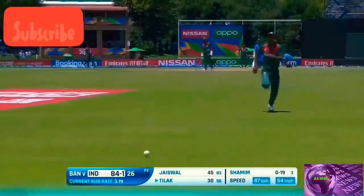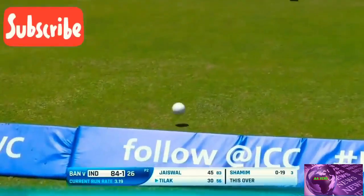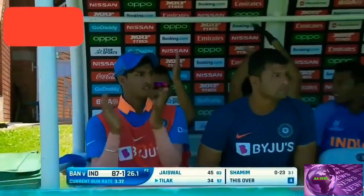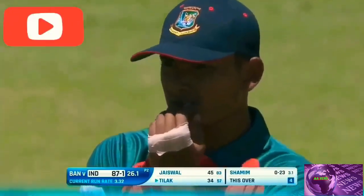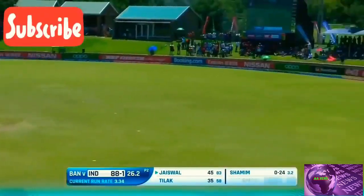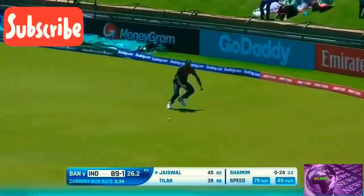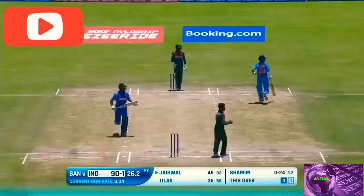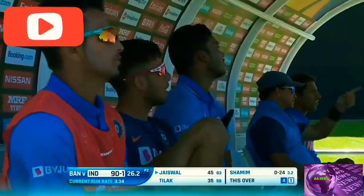Yeah, this guy is the most untidy of the bowlers so far, Shamim. Three overs for 19 before this delivery. Just get a bit of momentum back in your favor for the Indian team. Oh, excellent fielding. Oh, they've been so good in the field, have Bangladesh.